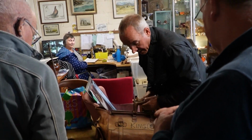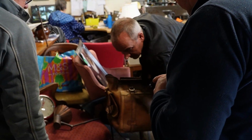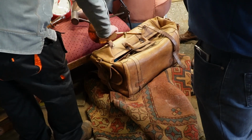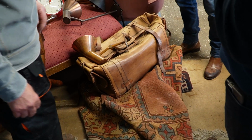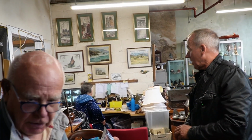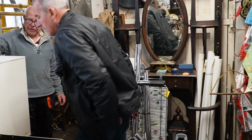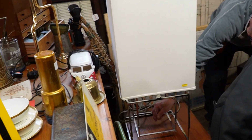That's great. And your carpet? 25 quid. Great, I'll have that as well. That's smashing. Another little one underneath as well. Let's have a look at that. No, I'm alright for the little one. That's fine. There's another lamp in there as well. Have a look at this. Oh, go on then. So this is another Justin Van Breden lamp. It's Italian, a lovely thing. Chrome. Love the switch at the bottom here. Beautiful.